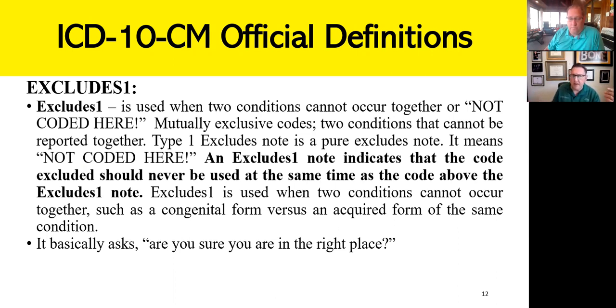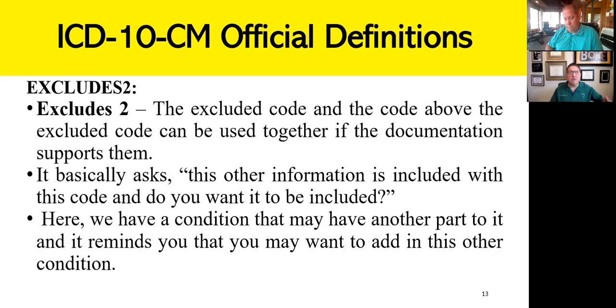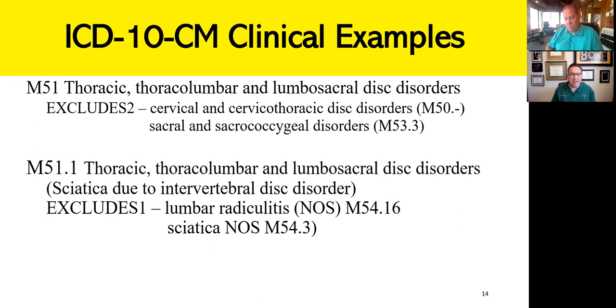Okay, so Excludes 1, you pick 1, and that's why there are certain codes in the big book, the $125 book that nobody looks at. Excludes 2 is kind of like diabetic neuropathy and diabetes, which go together. Examples would be thoracic disc disorders. Excludes 1 means only use 1 code. It's one or the other.